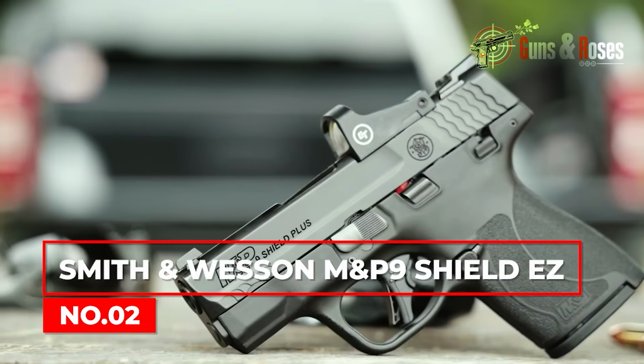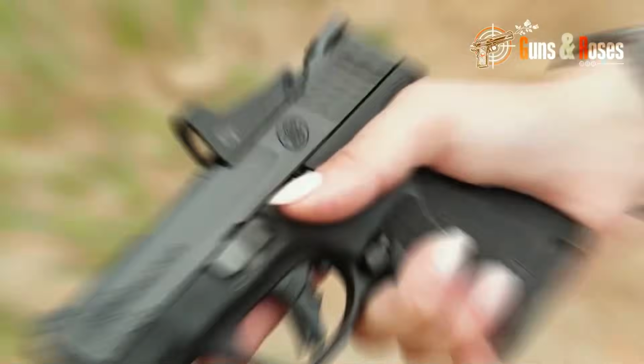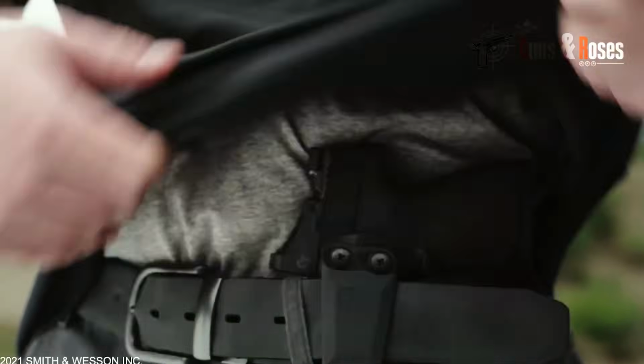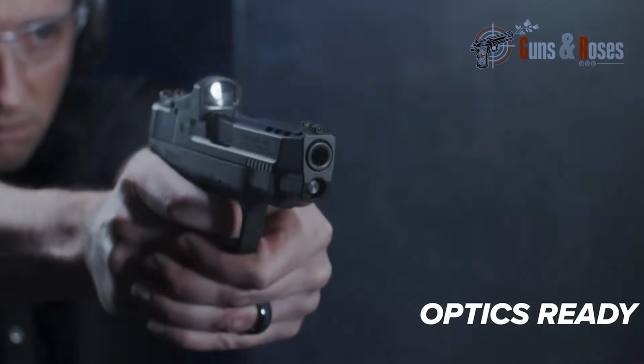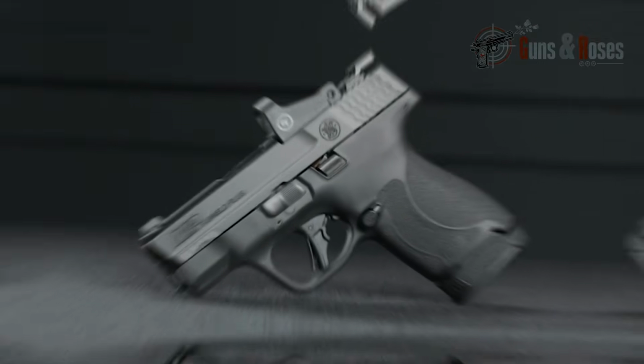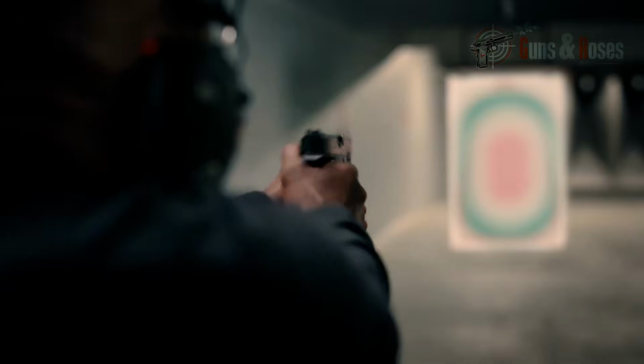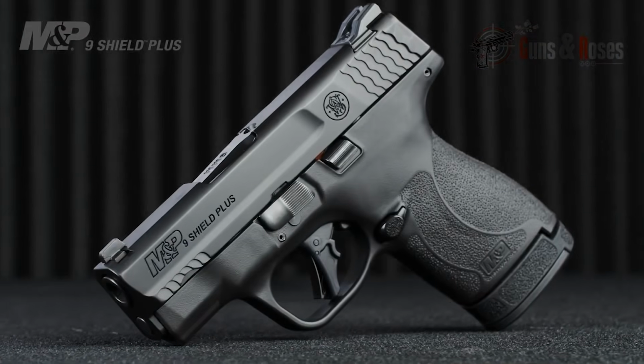If you're a beginner looking for something less dramatic, then I'm glad to let you know that the M&P Shield Easy is designed for ease. If racking the slide on a semi-auto has ever been a struggle for you, the M&P 9 Shield Easy is your solution. It's really one of the guns I suggest you have as part of your collection.